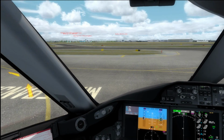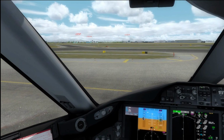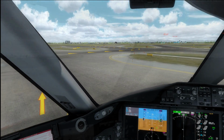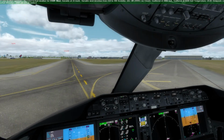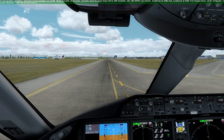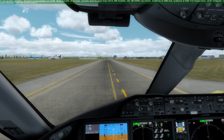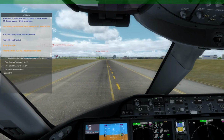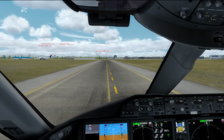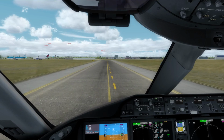As we make the very long taxi from the D gates at Schiphol over to the active runway, which today for us is 27, it's time to tell you about the scenery that I have installed for this flight. Here at Amsterdam, we're using FlyTampa for Schiphol, and I have to say that FlyTampa makes some really good scenery for Prepar3D version 4.5. And when we finally make it across the Atlantic, you're going to see Tropicalsim Aruba.